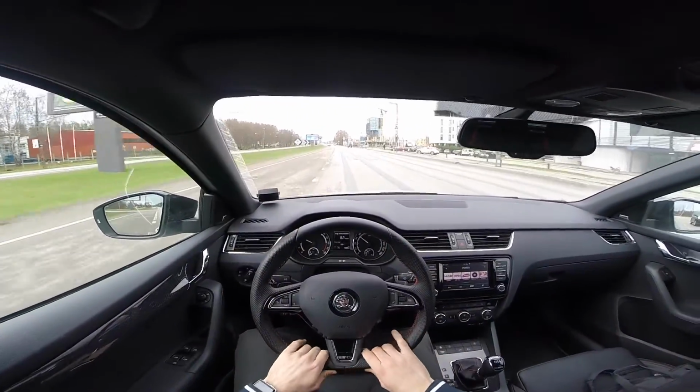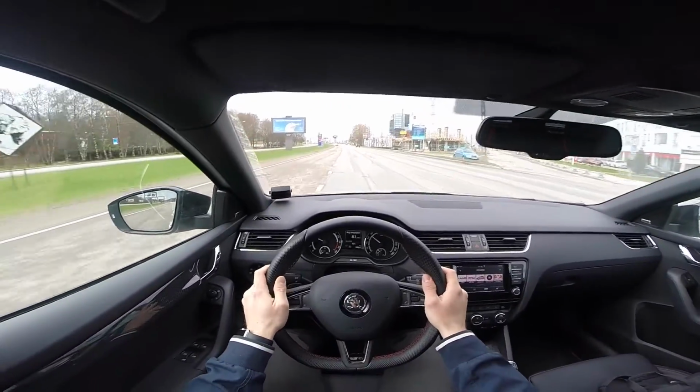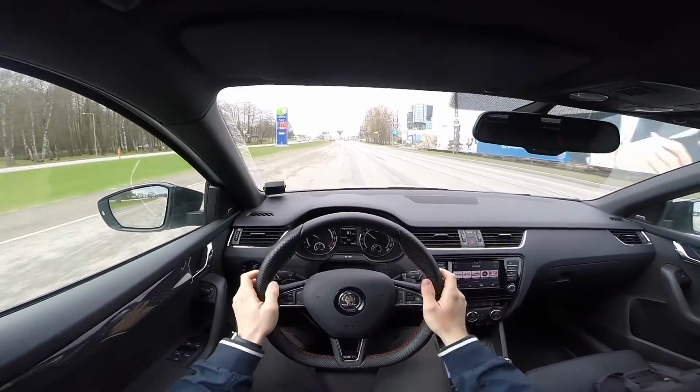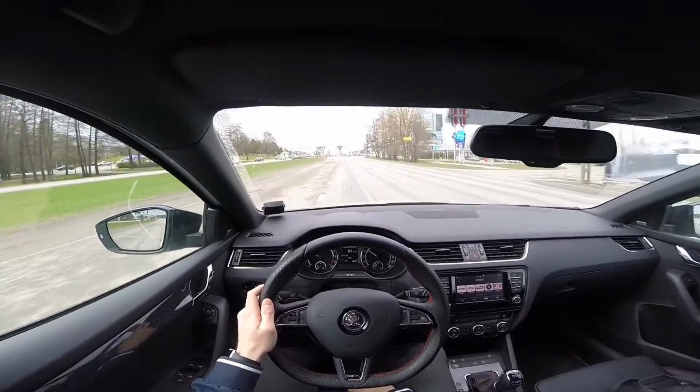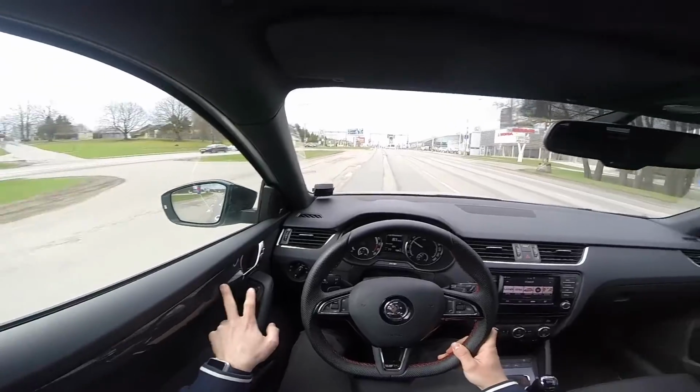I really like the steering wheel. The fact that it's flat bottom makes it so much more sporty, and perforated leather feels nice. Oh, I really like the carbon bits here.